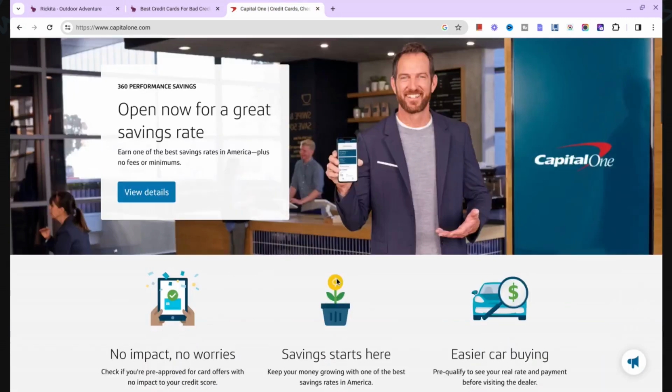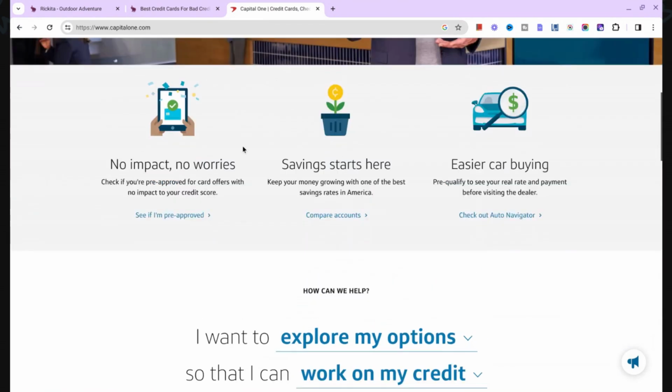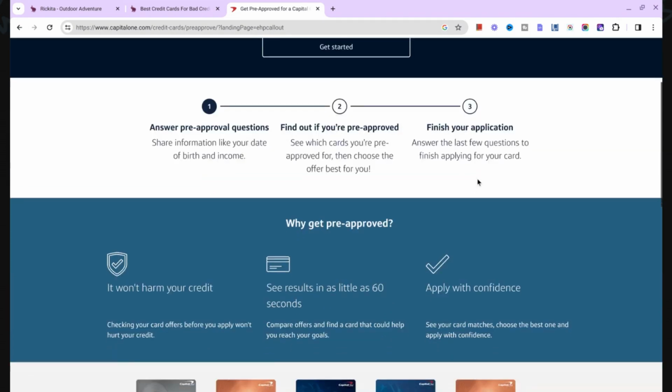So if you guys go to capitalone.com, this is what their website is going to look like. You can get pre-qualified without a hard inquiry, get pre-approved for cards without a hard inquiry. So you can click right here and see if they can pre-approve you for any of their credit cards. If you just want to see if you can get into any of the Capital One credit cards, maybe you wanted to get it secured, but you just want to see if maybe you can get an unsecured one, check this out right here, because this may be what you need to look into. They'll let you know if they can actually pre-approve you for any of their credit cards.